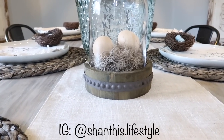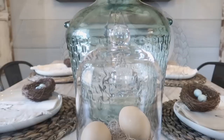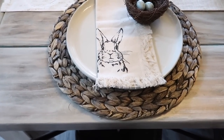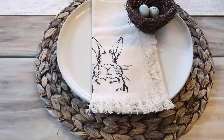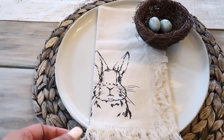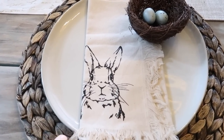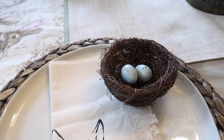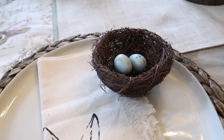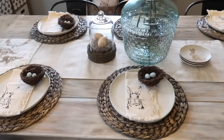I got this wooden base and glass dome from Amazon, and I just put some faux eggs and moss inside. The chargers I got from Hobby Lobby 2 years ago on clearance. The plate came from Target. It's part of the Hearth and Hand collection. And now I also have the salad plate, and then the napkins I got from HomeGoods this year. And then I just added a little bird's nest that I got from Amazon in a pack of three. So I just kept it super simple, but I love how it turned out.